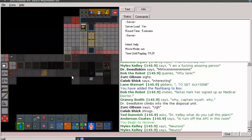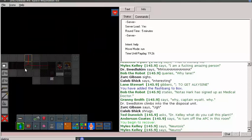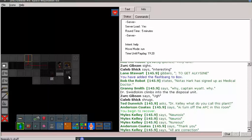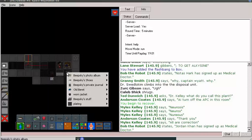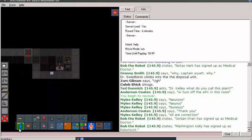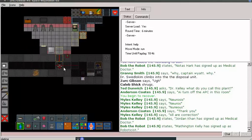Something that should be common knowledge. If you see those flaps, you can just lie down and then move to get underneath them to get past. So this is where Beepski's stuff is now. Old beret. Oh, I'm tempted to take that. I don't know how it'd look with the afro, though. That's acceptable. It's better than the helmet.